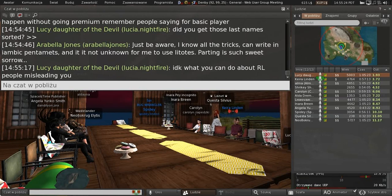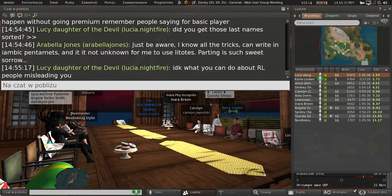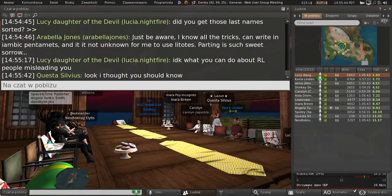And yeah, as far as people in real life telling you about Second Life, the only thing I can say is make sure you read everything on the Second Life website when it comes to premium land ownership. We have different types of products. We have premium land, and you can also rent a parcel from somebody else who has a private estate. You don't have to be premium for that. You can be a basic member for that.